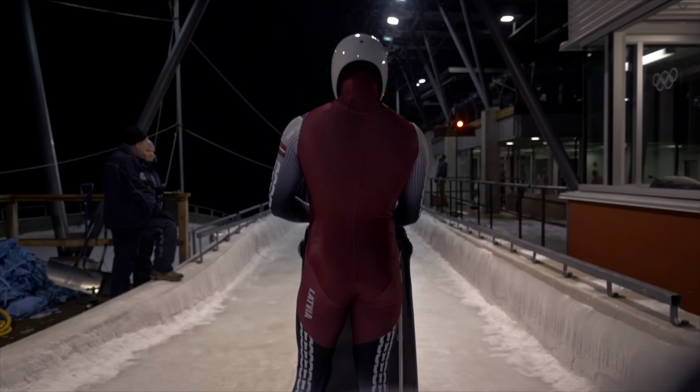There's a lot of data being thrown at you when you're going 130 kilometers an hour down the track. This is a very difficult sport because if you stand on the track, you can only see the sled for half a second and then it's gone.